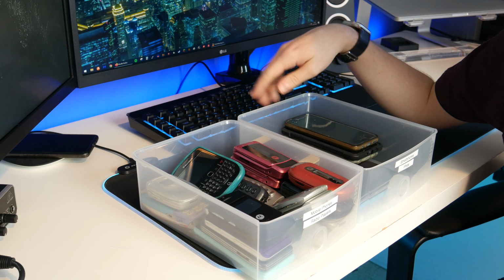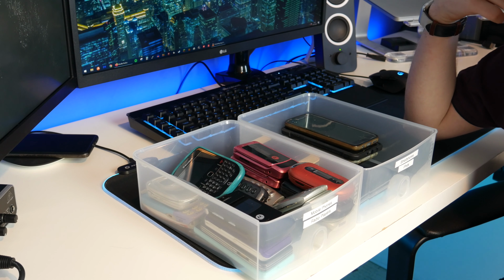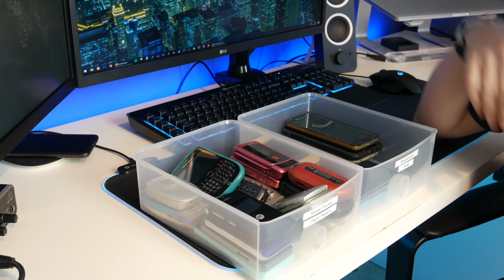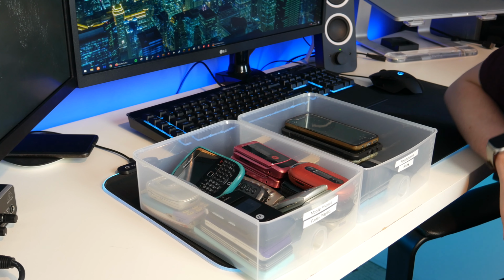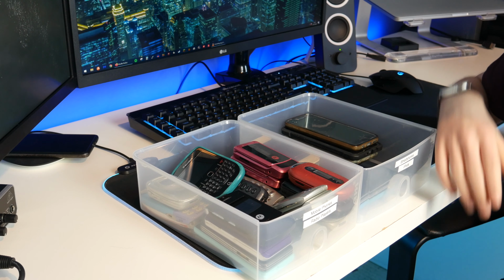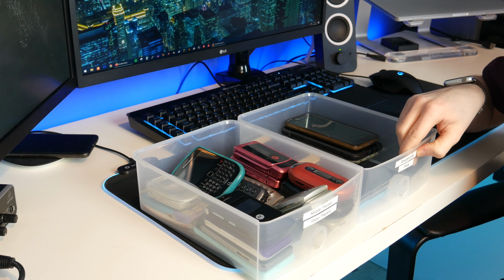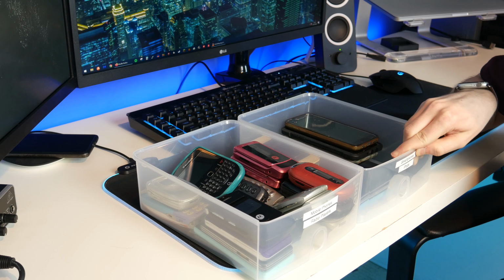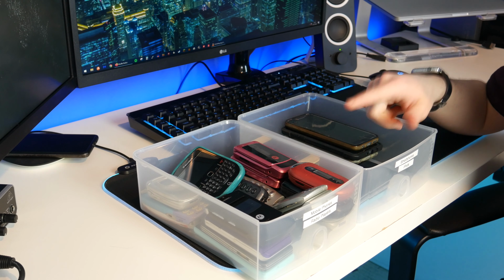I'm not going to turn them on, most of them probably don't even work anymore. I do have all the chargers, but that is just a load of hassle, and quite frankly I can't be bothered turning them all on. So just assume that they are all not working. If they do work, that is a nice surprise. Maybe in the future I will turn some of them on and explore them if anyone is interested. So without talking for too long, let's get started looking at these phones.